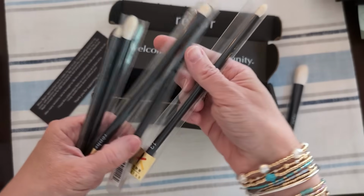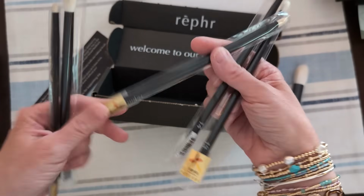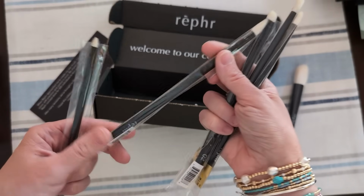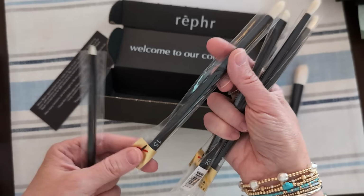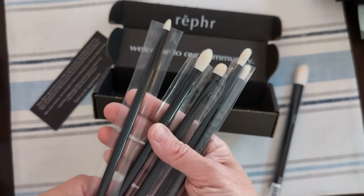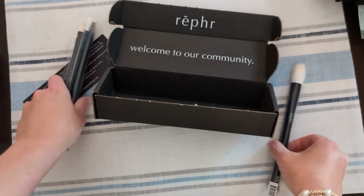as well as, I guess, some other brushes in their collection. So they sent me number 13, number 14. Yeah, they sent me all my favorites. Number 2. The people over at Rephr know which ones I like at this point. So number 15 and number 3. These are all the really small brushes that are amazing for hooded eyes. So happy to have some extras of those.